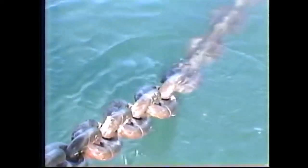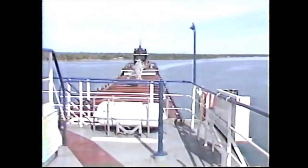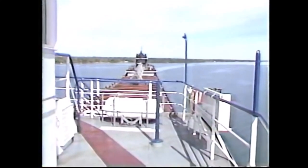Okay, Cap, we're ready to take her up. Took several minutes to get the anchor up, but once she was free, the Benson again was headed south. For a while, through the twists and turns of the St. Mary's River, Captain Owens remained at the helm.